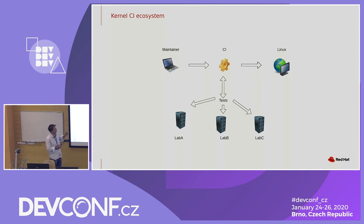Let me take a step back. Red Hat's going to talk about an ecosystem, a CI workflow that we want to incorporate today. That's where I'm driving. The ecosystem we want to talk about is this: you have a maintainer pushing out a change to a CI system, which detects what tests to run, runs them on a whole bunch of labs, gets the feedback, and if it passes, pushes it on upstream to Linus's main Linux tree. So that's the model we're working on in the ecosystem. But the question really is, how do you build that, or how do you enhance what's already there in the community?